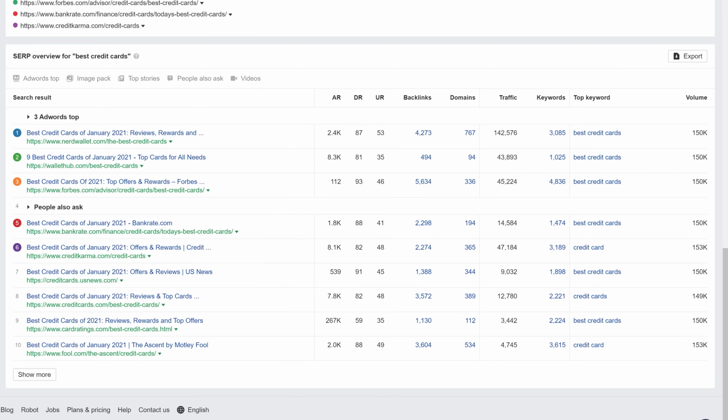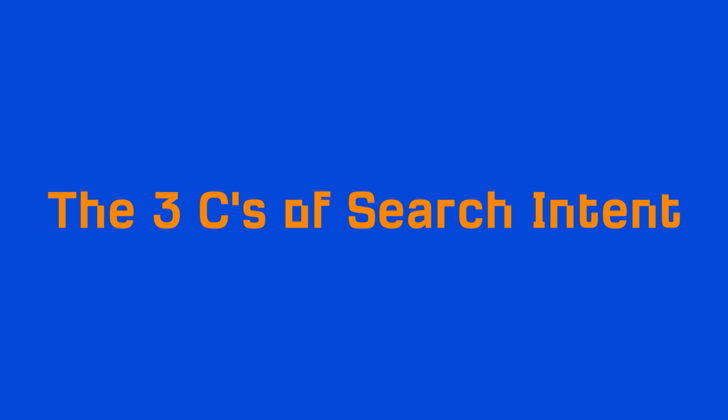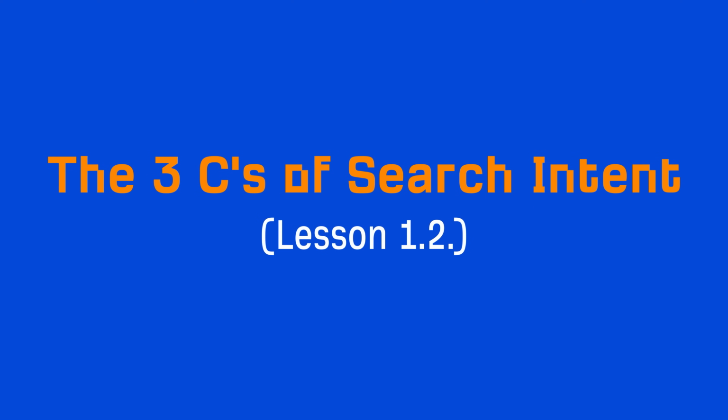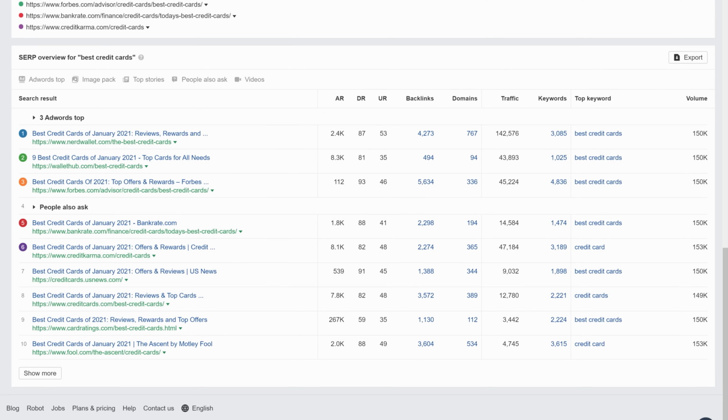All right, let's start with search intent. The first thing you need to do is look at the SERP and ask yourself, do some of the top ranking pages fail to closely match search intent? To find this out, you can go through the 3 C's of search intent as we discussed in lesson 2 of this module. And by the looks of it, they're all listicle blog posts using the freshness angle, so they do match it. Also, pay close attention to the titles and URLs of the ranking pages.